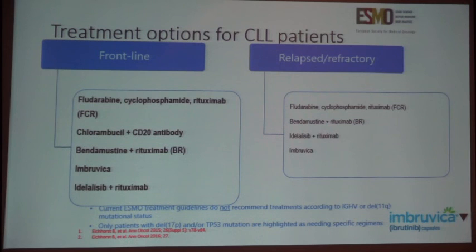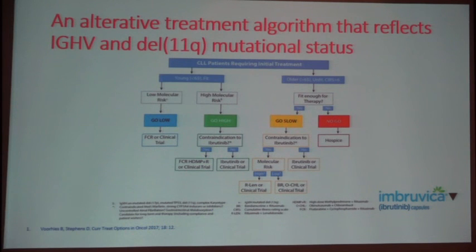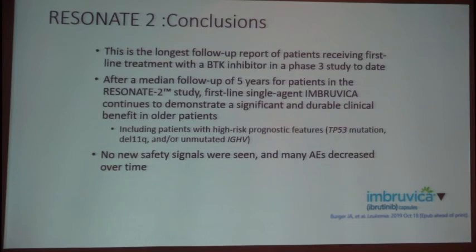And so, ESMO guidelines, frontline therapy, ibrutinib, IMBRUVICA was put as one type of first-line treatment. Oral therapy. And even if you have a heavy chain gene mutation or an 11q mutation, still ibrutinib was put as one type of first-line therapy, both in patients that are young and fit and patients that were unfit. Because it is an oral therapy, it is well tolerated.